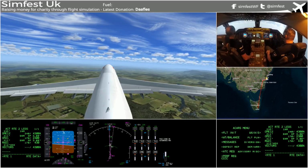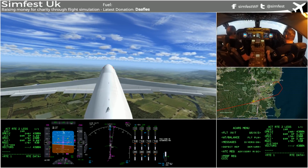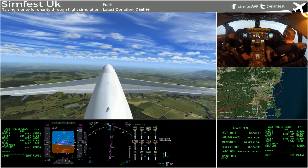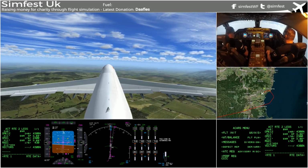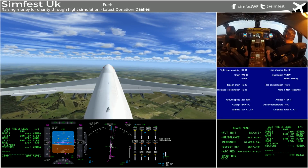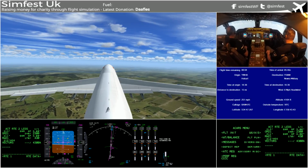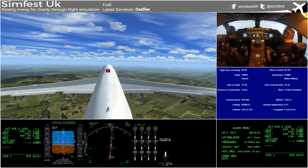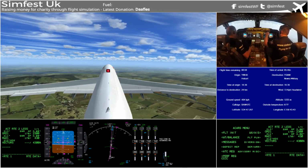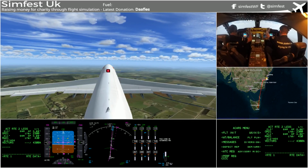And now our traffic Speedbird 47 Charlie is established on the localizer 13 miles back, runway 21, full stop. Aircraft, be aware, gusty winds, and we have a barometer 1010. Thank you. 1010, actually. Okay, I'll do that.